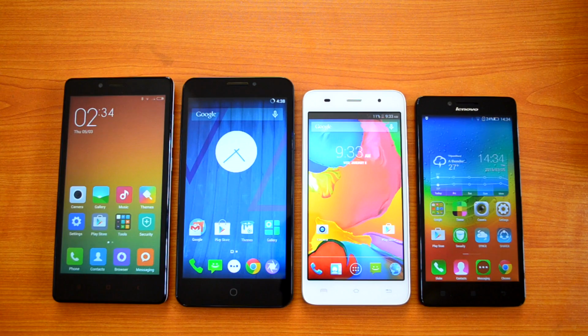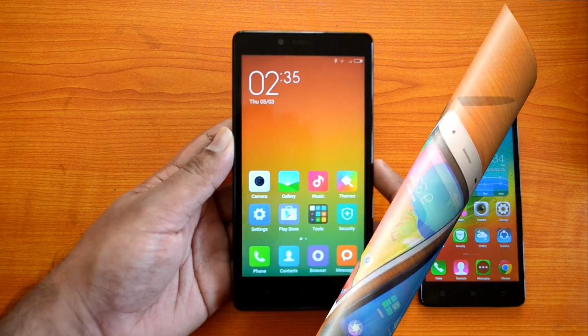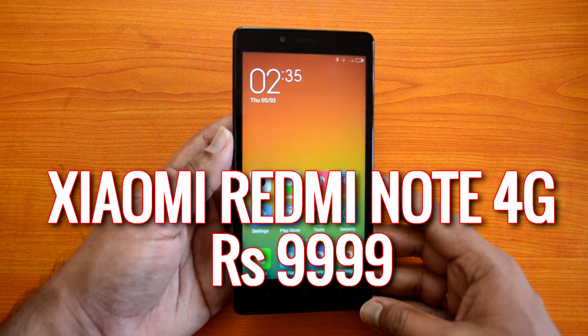So today we'll talk about 6 best devices you can buy below rupees 10,000. They are the Redmi Note, the YU Yureka, the Asus Zenfone, the Lenovo A6000, the Huawei Honor, and the Xiaomi Redmi 1S. So let's go into the detailed aspect of these smartphones. So first up, let's talk about the Xiaomi Redmi Note.